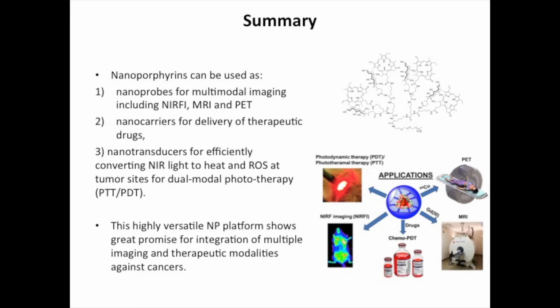So to summarize, the nanoporphyrins can be used as a nanoprobe for multimodal imaging, including near-infrared imaging, MRI and PET, and as a nanocarrier for drug delivery. I didn't show you the data here, but I have some in vivo data showing that it's also very efficacious. The nanoporphyrin can also be used as a nanotransducer to convert light to heat and ROS for dual-modal phototherapy.